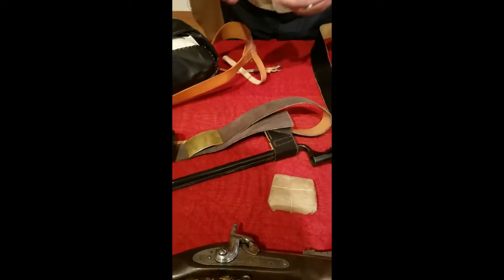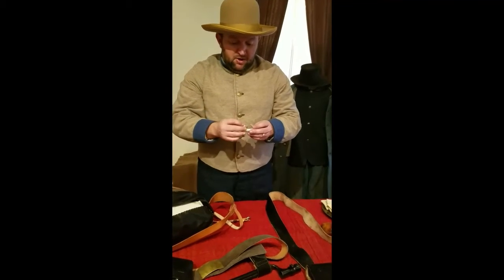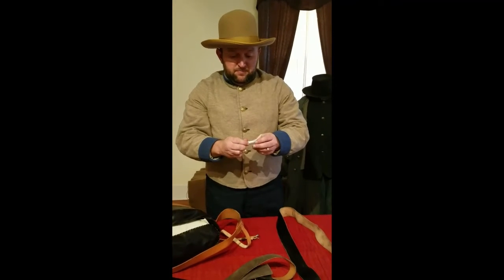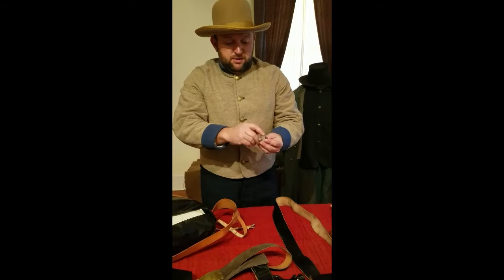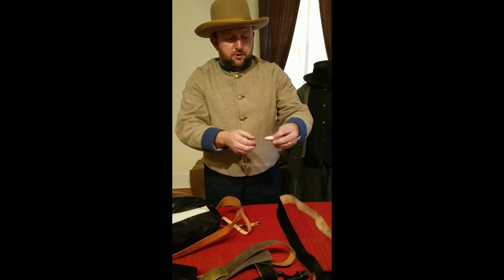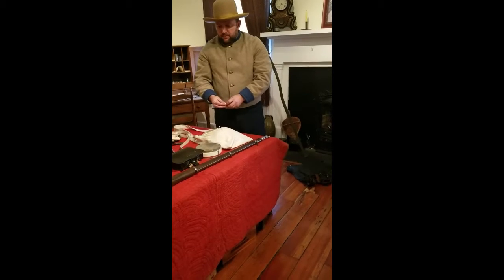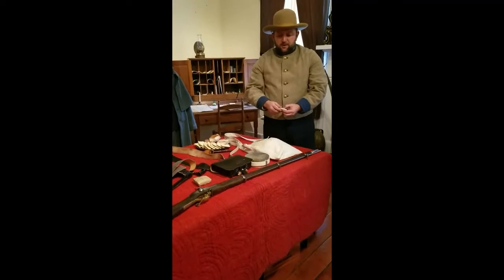And how the cartridges are set up, they're made of paper. Your mini ball or bullet would be right here, and your gunpowder is right here. So you'd have to tear this end off with your teeth, pour the powder down the barrel, then take the paper and wadding in the bullet itself, push it down to the end of the barrel, and take the ramrod right here and ram it all the way down the barrel. Then you would have to put the cap onto the cone, and then you're ready to fire.